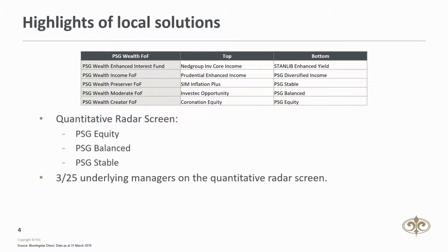Looking at some of the highlights of the funds, PSG Asset Management has 3 funds that are currently on the quantitative radar screen. Overall, only 3 out of the 25 funds on the local side are on the quantitative radar screen. They remain one of the strongest fund managers, but all managers go through periods of underperformance when their investment style goes out of favor over short-term periods. Long-term, we still believe that PSG Asset Management will continue to add significant value to the overall fund of funds, as they have done in the past.